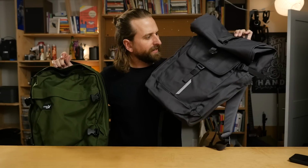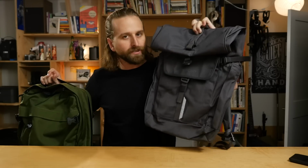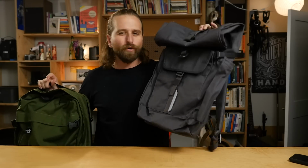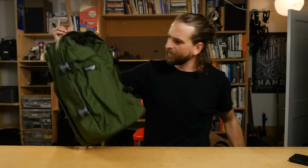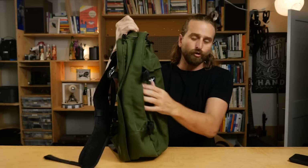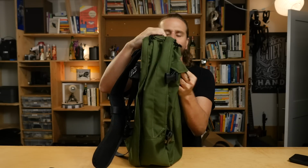This one's from Millican. It's their Smith, the Rolltop 25 liter. Love the materials, and it's kind of this weird, good mix of old world and new world. Then there's the Greenroom136. This is the Rainmaker. It does still look pretty good when it doesn't have that much stuff in it, but it can fit tons of stuff.